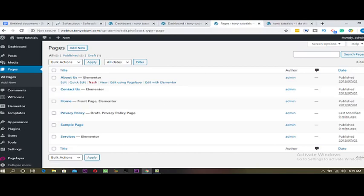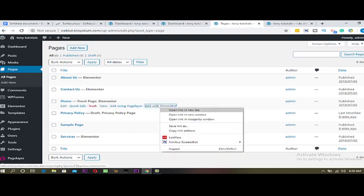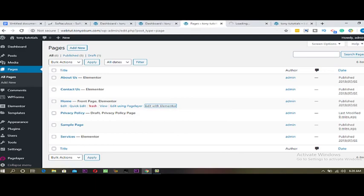So these are the pages we have in this website. You have about us and all that. Normally each and every website should have all of these pages. It is very basic for every website to have the about us page, contact us page, home page and all that. So let's start with editing our home page. So just click edit with Elementor.